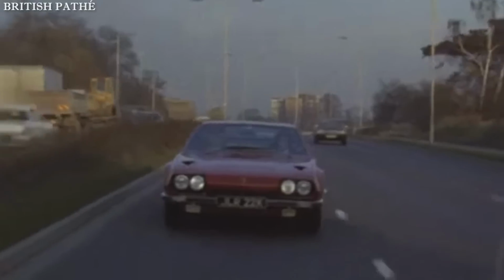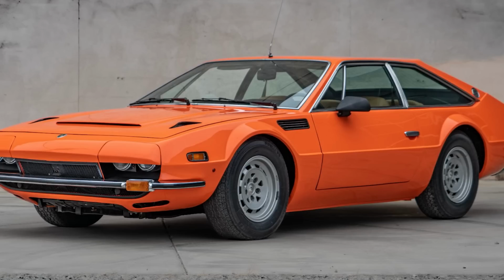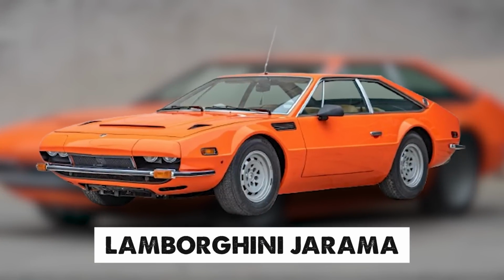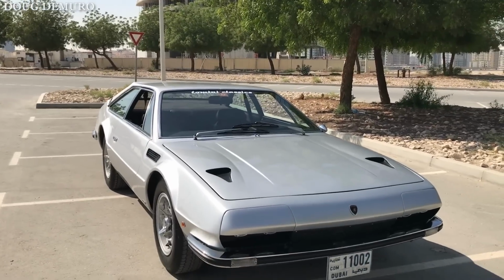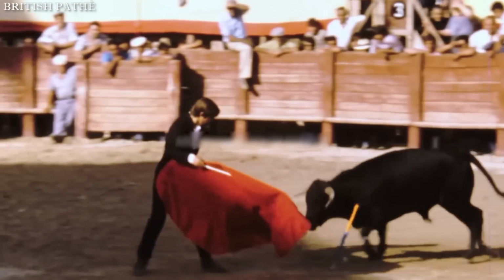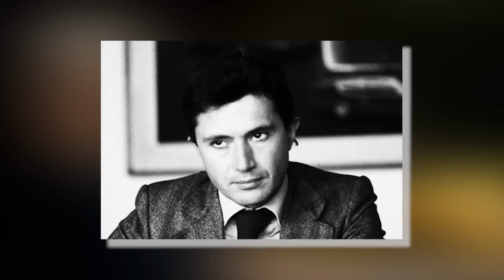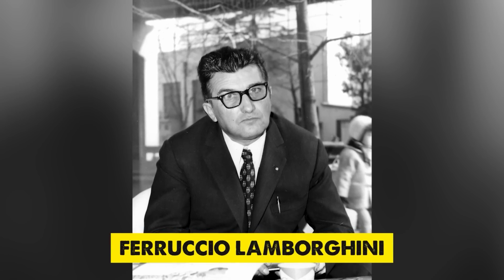The year was 1970 when a striking car made its debut at the Geneva Motor Show, and in that moment the Lamborghini Jarama captured the attention of many with its blend of performance and comfort, its name echoing a Spanish river known for bullfighting, and its design reflecting the careful work of Italian engineers such as Marcello Gandini and the vision of Ferruccio Lamborghini himself.